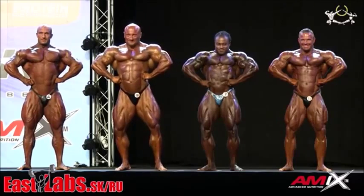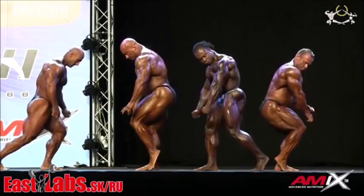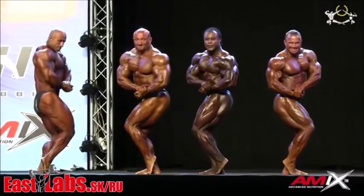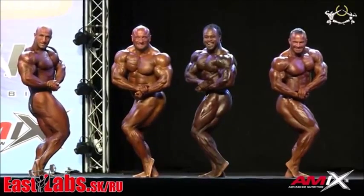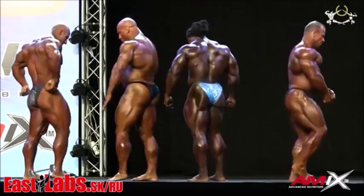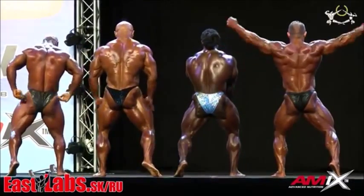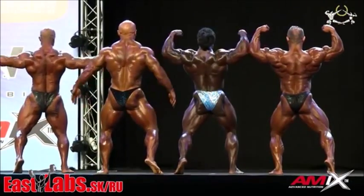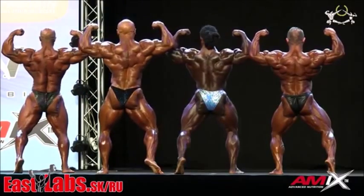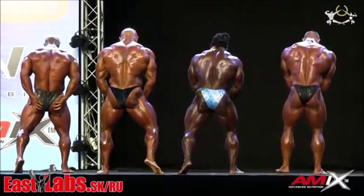Super impressive. Petrokovic is amazing. Mr. Bonac is looking also really good. And Mr. Rockel. There you have side chest. There we go for the back double bicep pose. And there you have it. There you have back double bicep pose. Now we're going for the back lat spread.